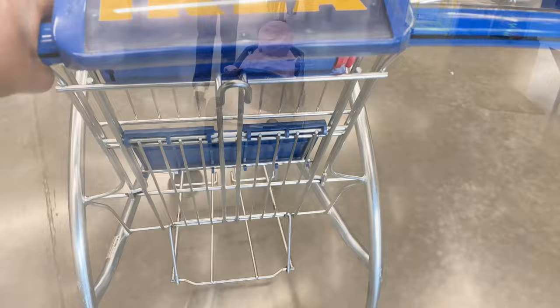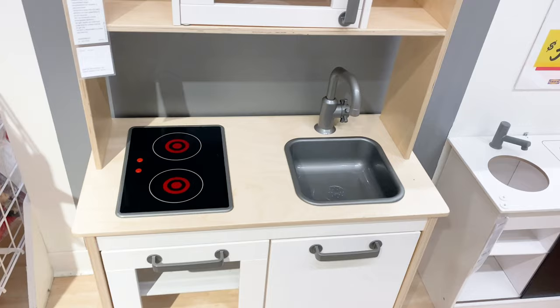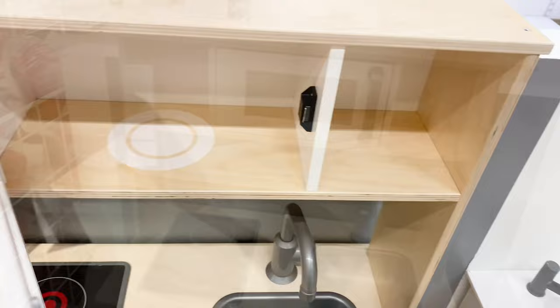We are now at IKEA to pick up this kids kitchen that we are thinking to add a DIY hand and dishwashing station and make a few other changes to it. We will be placing it in our kitchen next to our refrigerator.